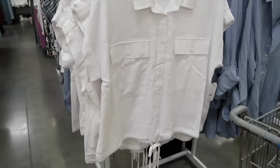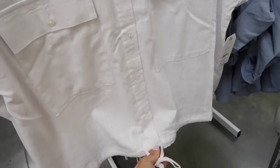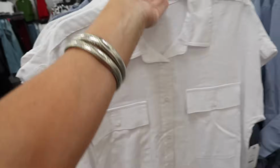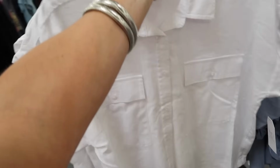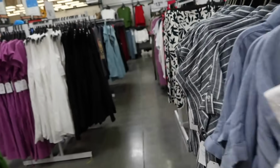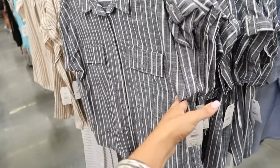New color in this button down top from Time and True. So this has the smaller collar, full button, this little tie detail, dolman sleeve, same fit through the back with the same detail, and comes in the white, also in the stripe, and they're going to be $18.98.